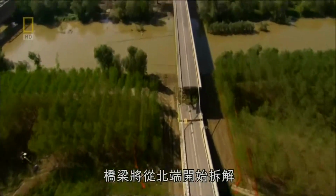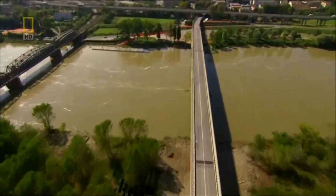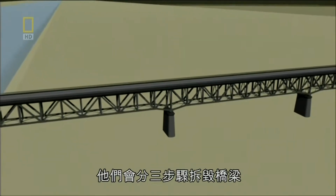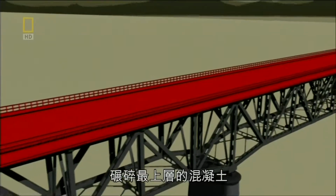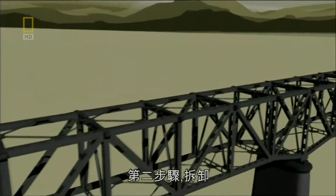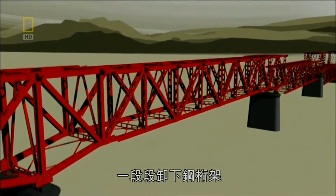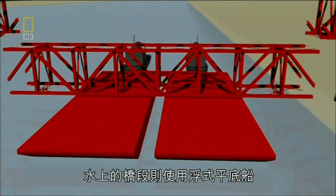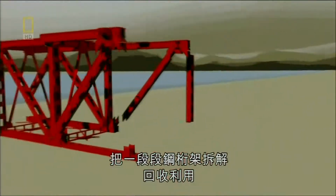The breakdown will start at the north end of the bridge and work south over the floodplain to the river. They'll attack the bridge in 3 steps. Step 1, the strip down. Crush away the top layer of concrete. Step 2, the takedown. Remove the steel truss piece by piece, using floating barges for the section over water. Step 3, the cut-up. Break apart the steel truss pieces for recycling.